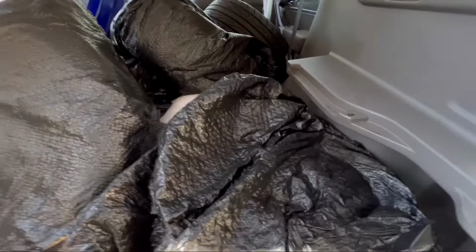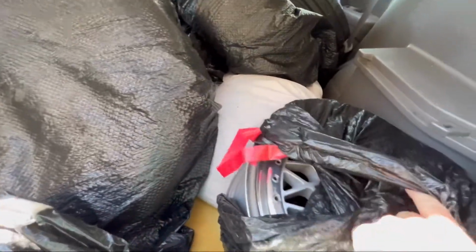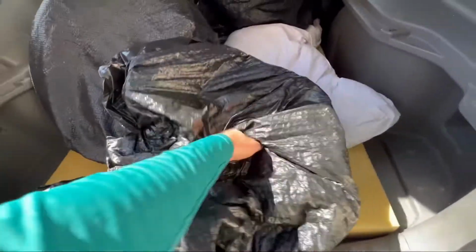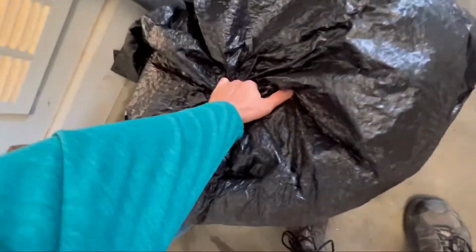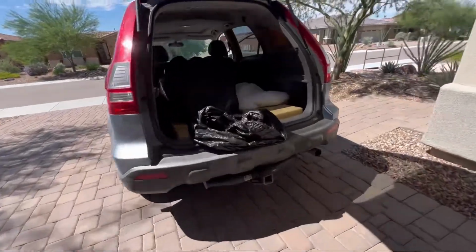So the wheels are back home. This, I think, is probably... Yep, that's the broken one. Because if you put your finger in there, you'll get cut. So let's turn that around. Let's bring this over. This is gonna go on the wall somewhere. I don't know where yet, but you gotta have some artwork.